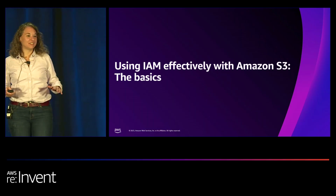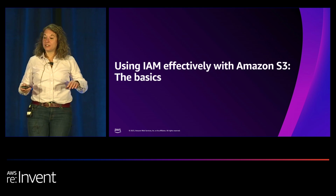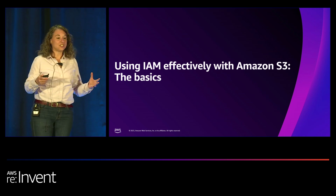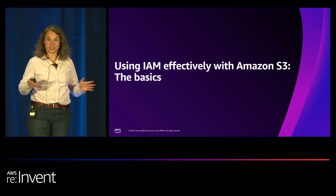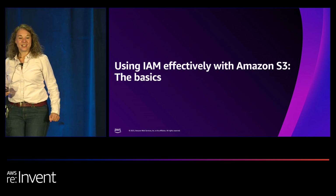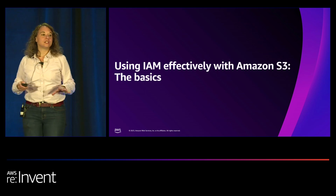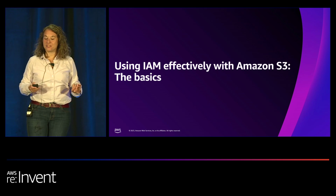Thanks so much, Meg. Yeah, so you can't really talk about securing your stuff in AWS without talking about identity and access management, IAM. AWS, the cloud, is accessed via APIs. And authentication and authorization for all of these APIs in AWS, including S3, which almost all of our customers use, is done with IAM, which actually every one of our customers uses. And if you're a hands-on builder in the cloud, if you're actually implementing workloads in the cloud, you are going to be writing these IAM policies at some point.